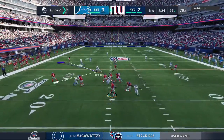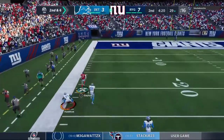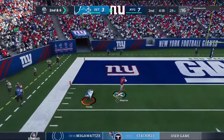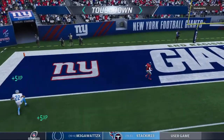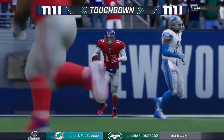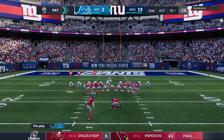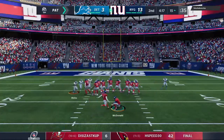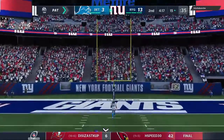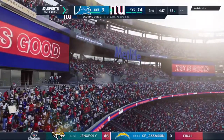From the 29, Jones. He's going to sling this and got his man, complete. There it is. Touchdown, Giants. Darius Slayton, 71 yards. And the Giants strike quickly here for 6 points. And correct me if I'm wrong, that was just a simple fly route, wasn't it? No, there's nothing to correct at all. You've got it down pat.